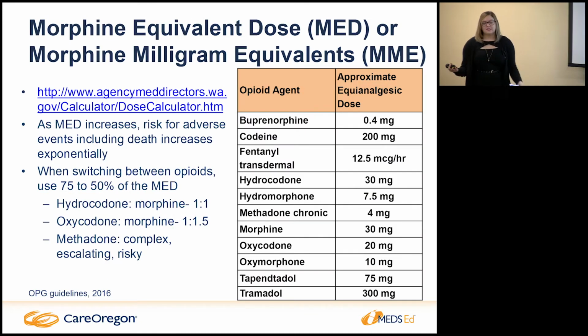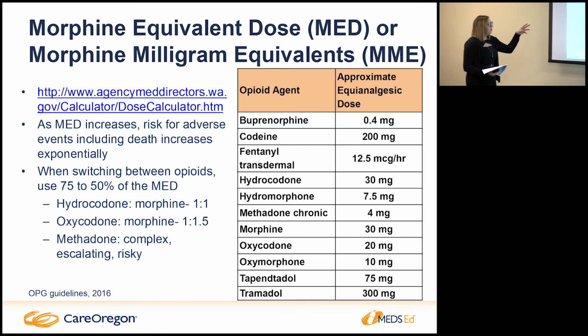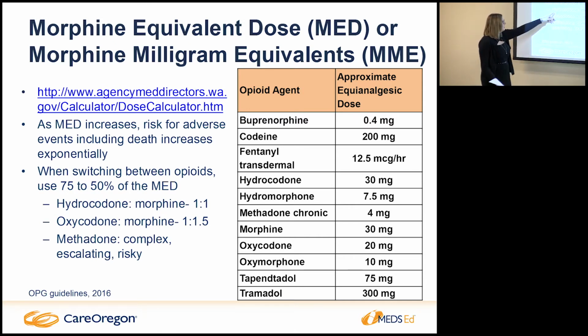And to bring you up to speed, some of you might not know what MED is, but this is a common way to compare the different strengths of opioids. All the different opioids have different potency. So we use morphine as our baseline since it's one of the oldest drugs, and we calculate what that morphine dose would be depending on the different strengths. One of the most common opioids you see is hydrocodone. That's a 1-to-1 ratio. Hydrocodone and morphine is 1-to-1. And then oxycodone and morphine is 1.5 as the ratio.